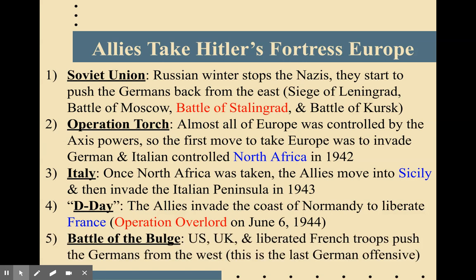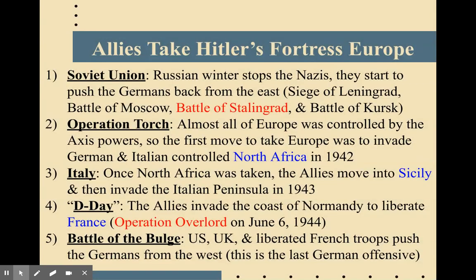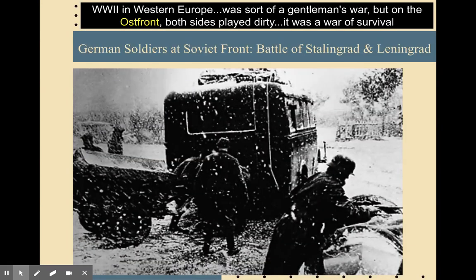Okay, and this, of course, leads to the Battle of the Bulge. That's when the United States and the UK and liberated French troops pushed into Germany from the west, and this is the last German offensive, the Battle of the Bulge. Let me just explain them with some pictures and maps, and we'll try to make sure you understand these 5 pieces of the Allies winning.